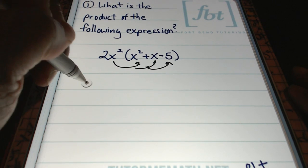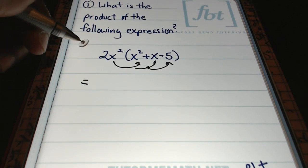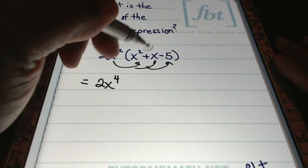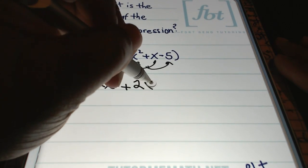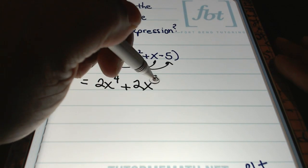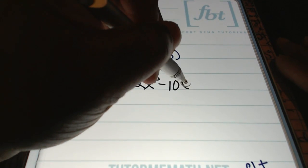So let's go ahead and multiply this out. We have 2x squared times x squared. That gives us 2x to the 4th power. We have 2x squared times x. That gives us 2x cubed. And then we're multiplying 2x squared times negative 5. That gives you negative 10x squared.